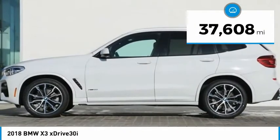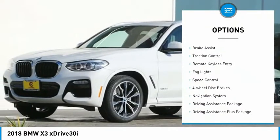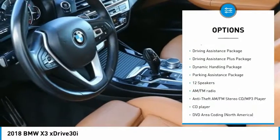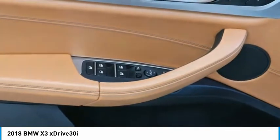Here are some of this vehicle's great options: panoramic moonroof, electronic stability control, alloy wheels, power liftgate, brake assist, traction control, remote keyless entry, fog lights, speed control, four-wheel disc brakes.